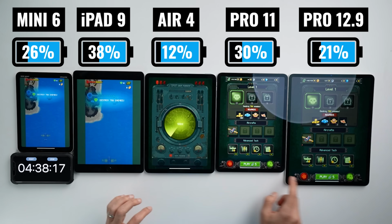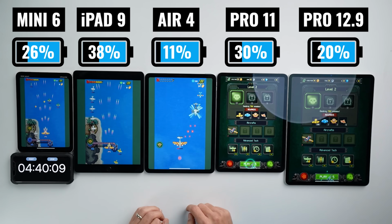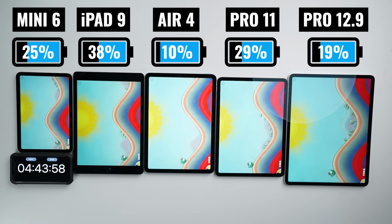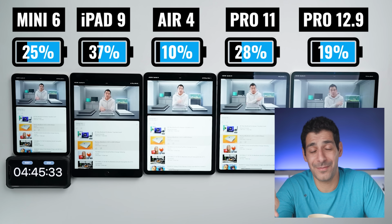Now I feel like it's time for a little more gaming, just to switch it up a bit. So I busted out 1945 Air Force and then a little bit of fun with Tiny Wings, which is a really simple yet oddly addictive game. All right, so now we're 4 hours and 45 minutes into this test.